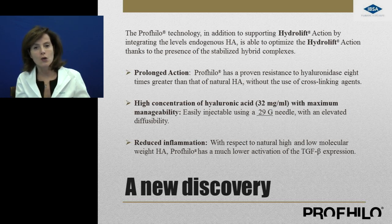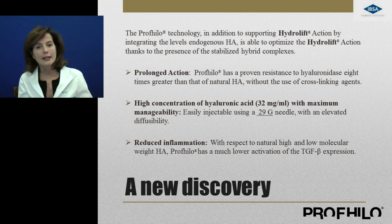because Profhilo is a newly conceived hyaluronic acid, attacked 8 times less by hyaluronidase and free radicals, which tend to catabolize the substance, and therefore has a longer duration without the aid of cross-linking bonds. This is crucial because we must remember that Profhilo is a natural hyaluronic acid without addition of chemicals to extend its life.